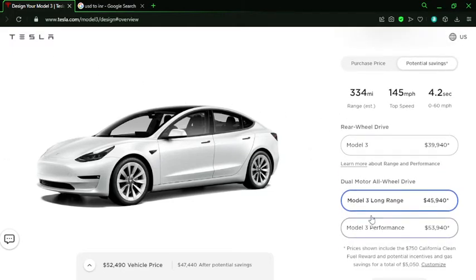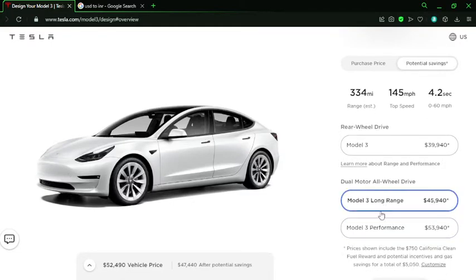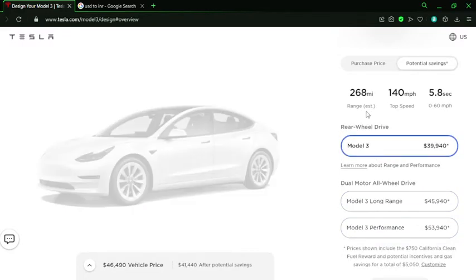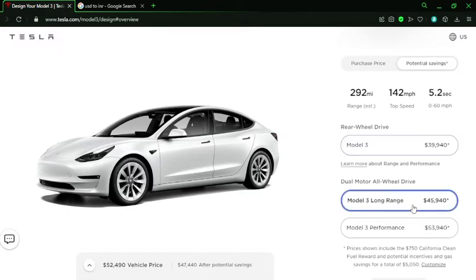The performance is really good. It's 3.1 seconds. This is the speed of the long-range Model S right now, 315 miles on the performance edition. This Model 3 cannot be used for your long travels because it does not have the range. This one has literally less than 300 miles, and this one goes 5.8 seconds. So if you're looking to buy a car under $40,000, this is a car, but if you up your price range for maybe an extra $6,000, this is a really good car. The Model 3 long range.